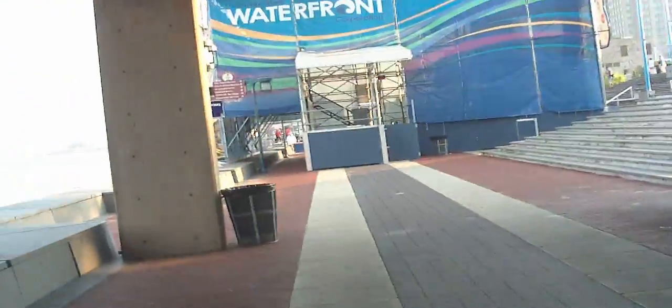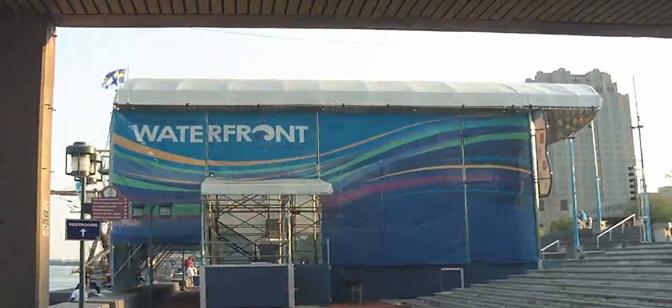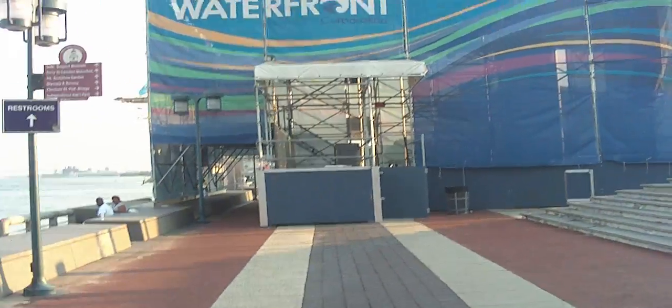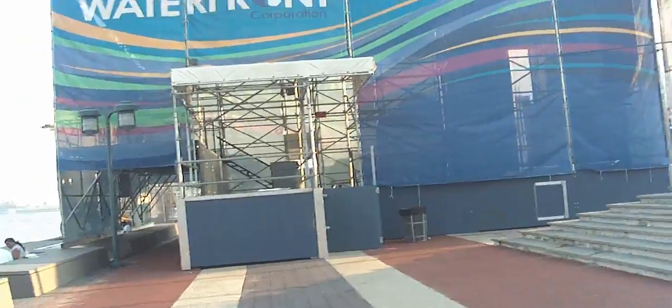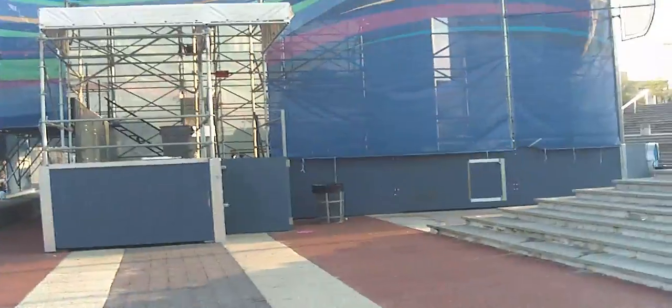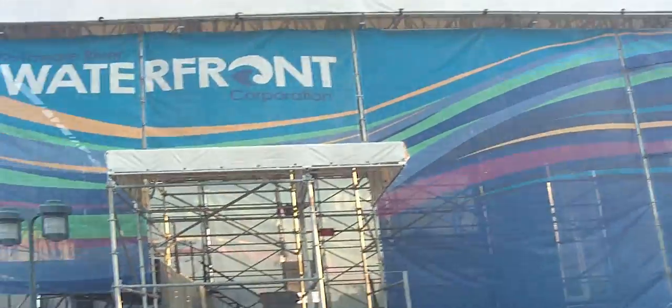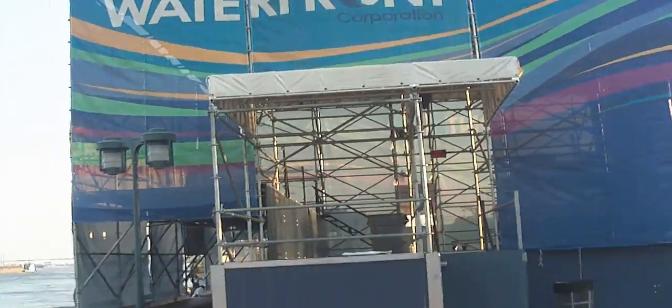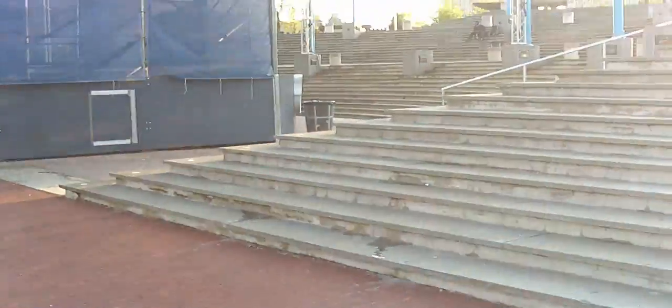Okay. Years ago, they used to build little performance stages like this, but then take them down. But more recently, they've been leaving them up year-round, and I really don't like it. I think they need to go back to taking them down when they're not using them, because it really takes up a lot of room. Sorry, I'm trying to keep the sun out of it.